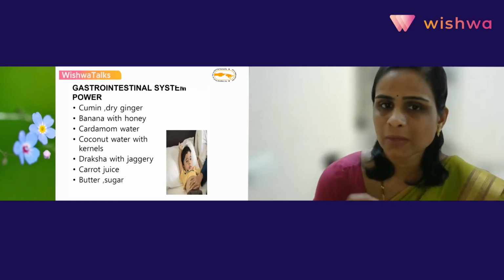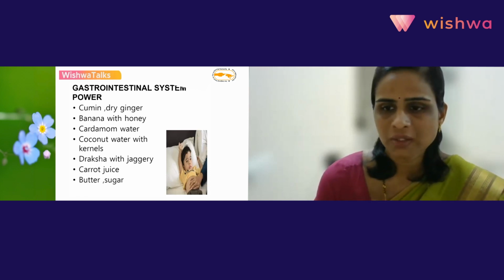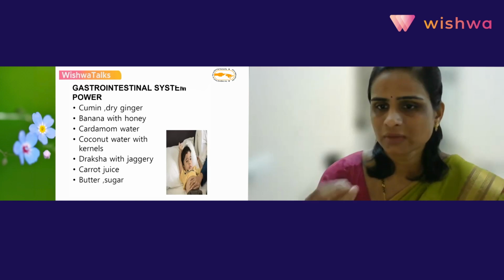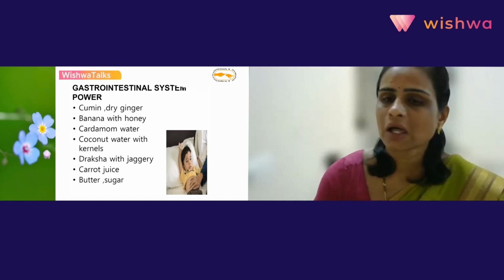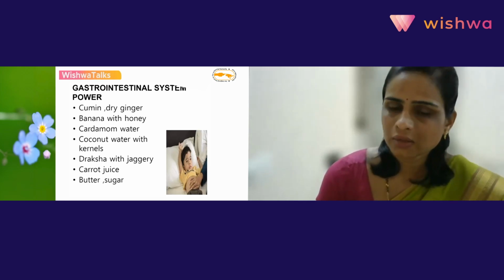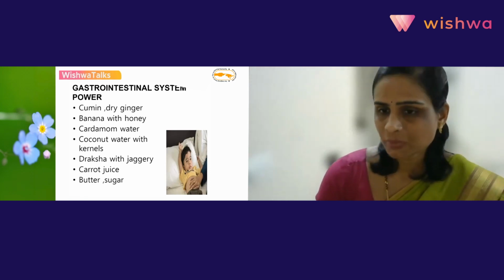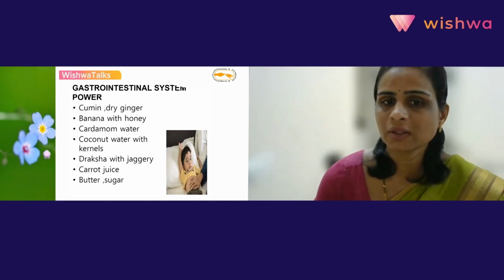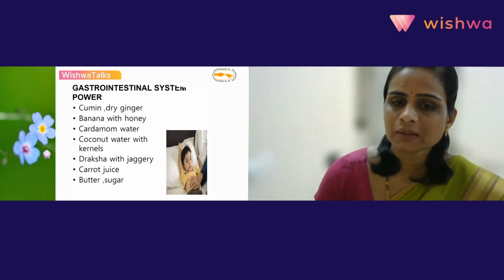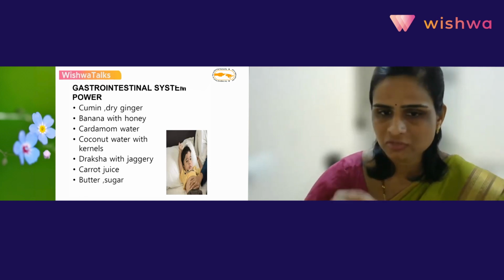You can also try banana with honey and cardamom water. So if they are very particular with the taste and all, you can just infuse this cardamom with water, and make them drink. And of course coconut water, but with kernels. That is a very good remedy for all types of stomach issues, especially when it is too heaty. This will help you. And draksha, that is the black grapes, you can soak it overnight, smash it with a little jaggery, and you can also give that.